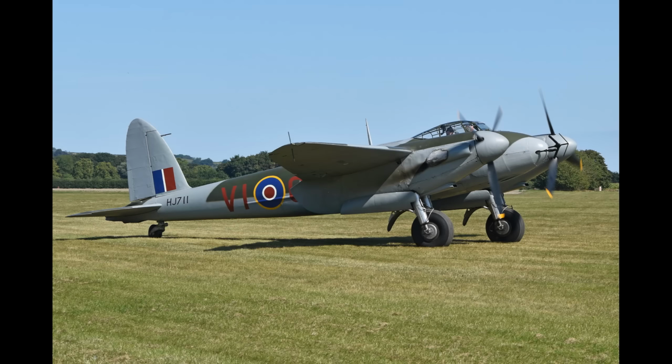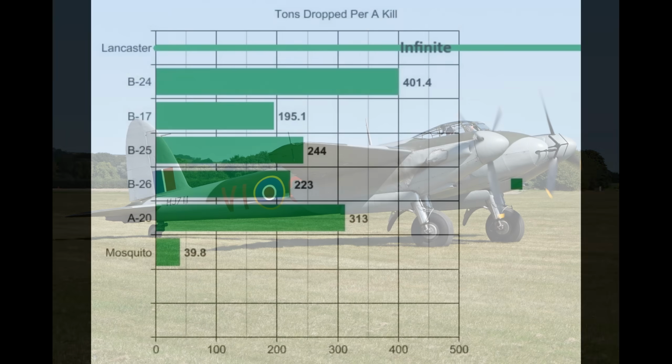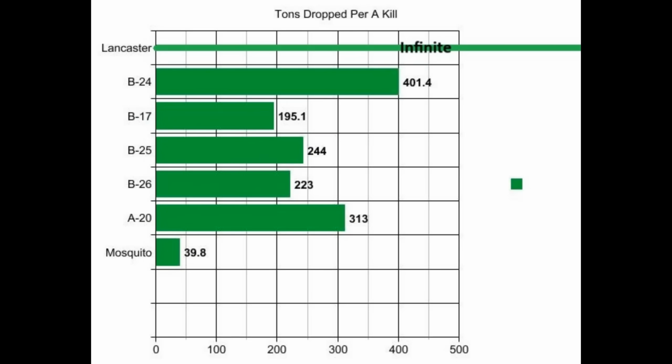What about the British Mosquito? It can come in low and fast enough that the German anti-aircraft fire will have little time to respond. Crossbow takes place in an area of Allied air superiority, so German fighters are a minimal threat. The Mosquito also bombs from fairly low altitude, which should help accuracy, and it does. The Mosquitoes knock out 19.5 ski sites using only 39.8 tons per strike to do it. Far better than any of the other bombers we've discussed so far.